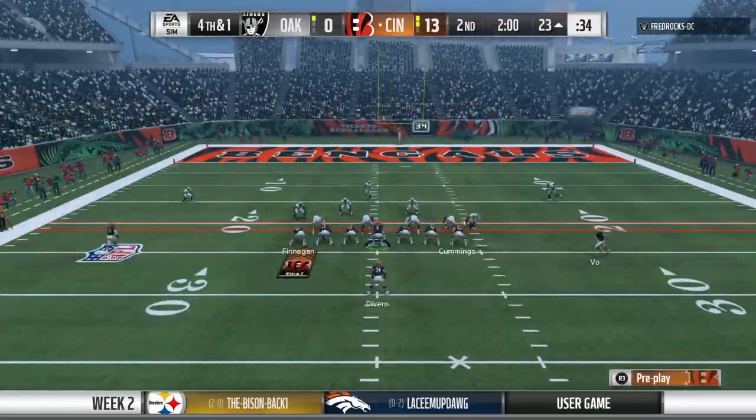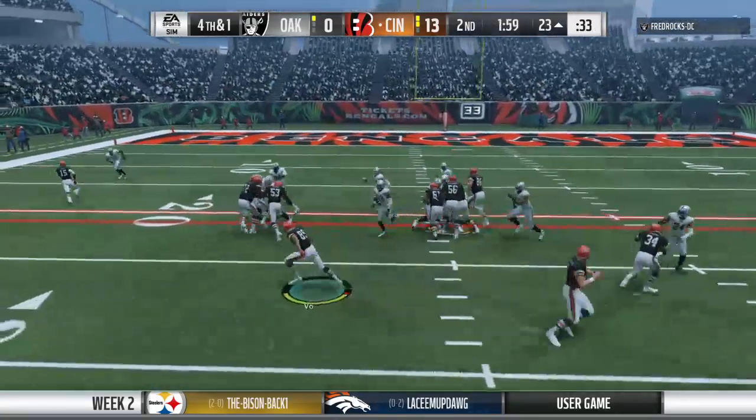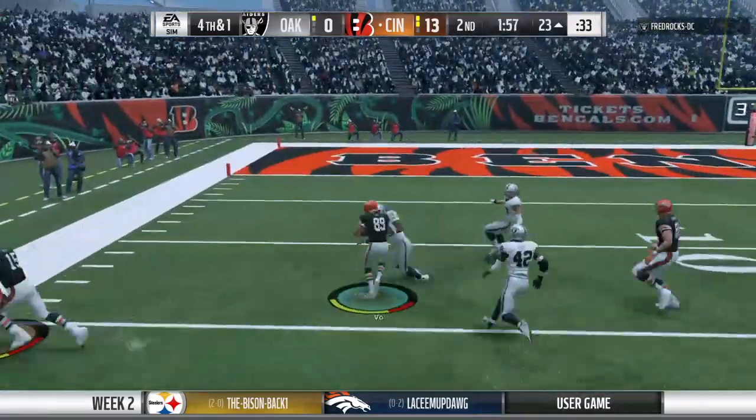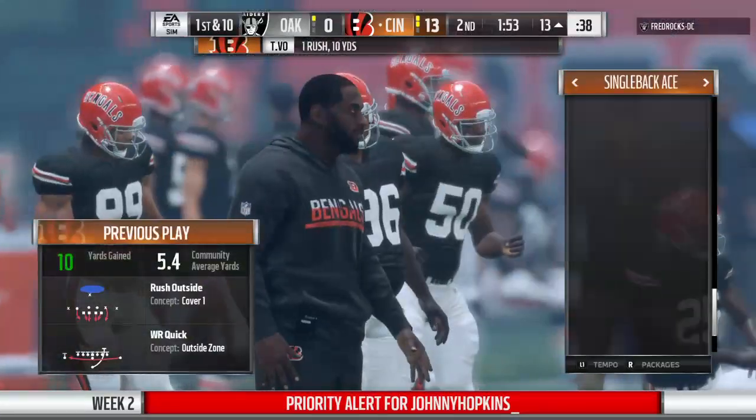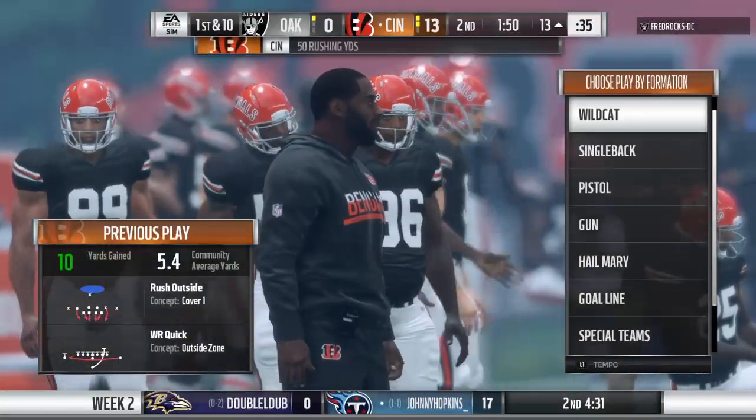All right, here we go. Oh, look at this play call. And he takes it down to the 13 and picks up the first. 10 yards there on a Bengal first.